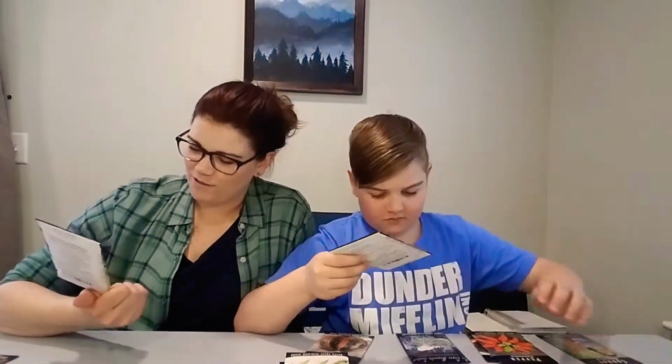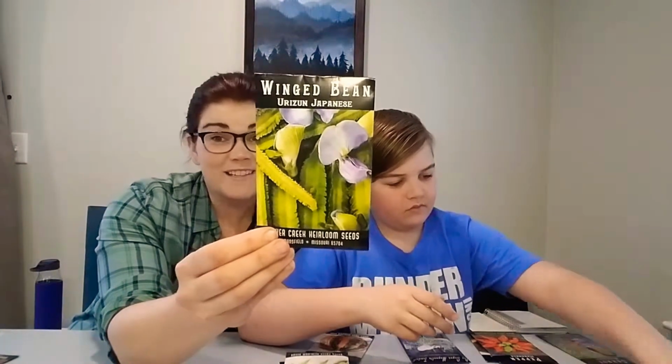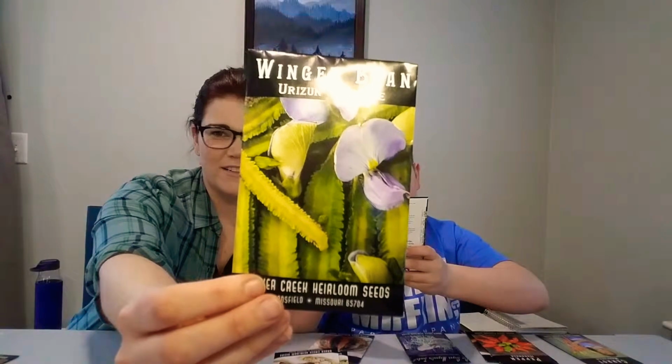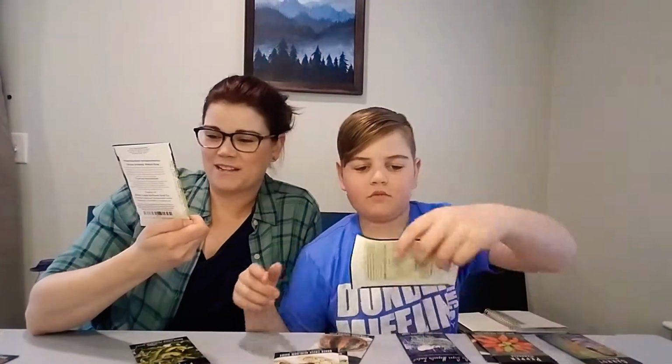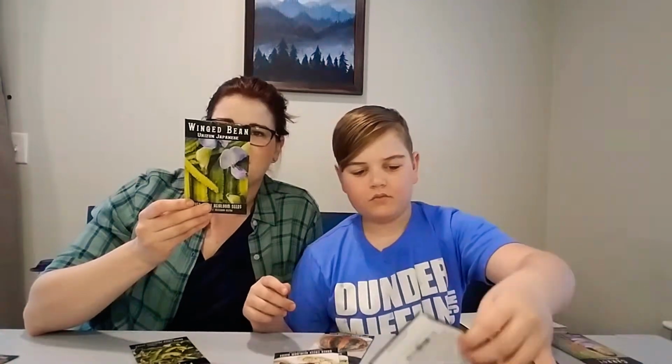This is one that I'm super excited about. I really hope it goes well. Winged beans. Look at the color of the little flowers on it too. This is going to be exciting. It's very prolific, it says, and grows on a vine. I should probably read. Yeah, trellis, long vines.